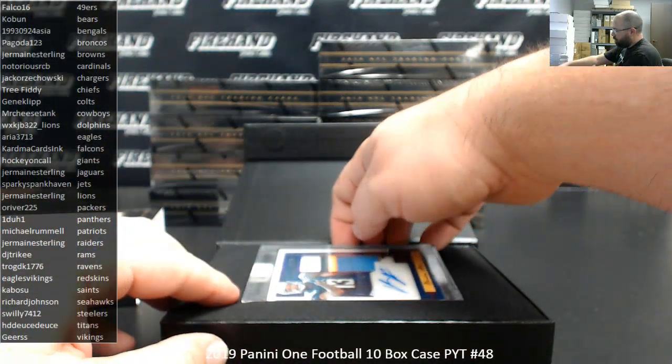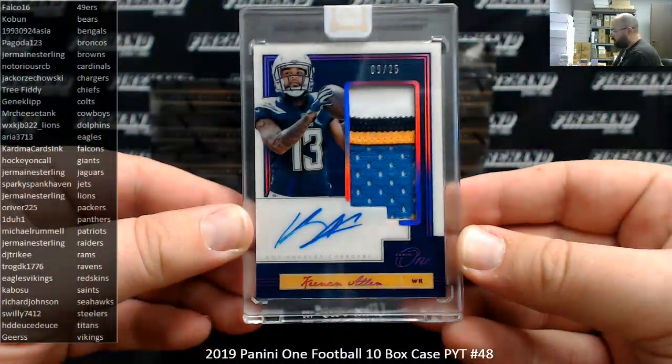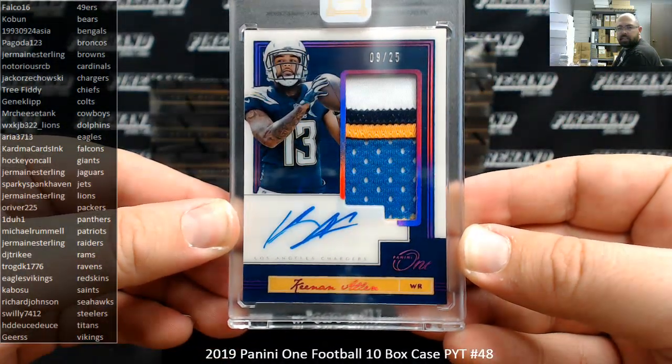Keenan Allen for the Chargers. Got a purple prism patch auto here, 9/25. Chargers going to Jack. Congrats, Jack. Nice start.